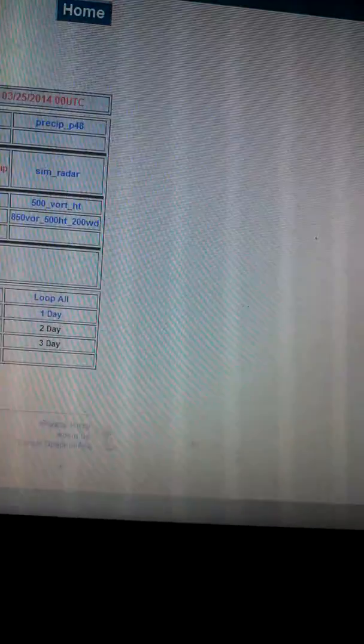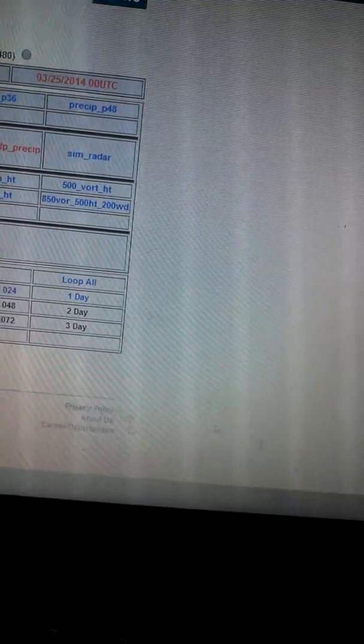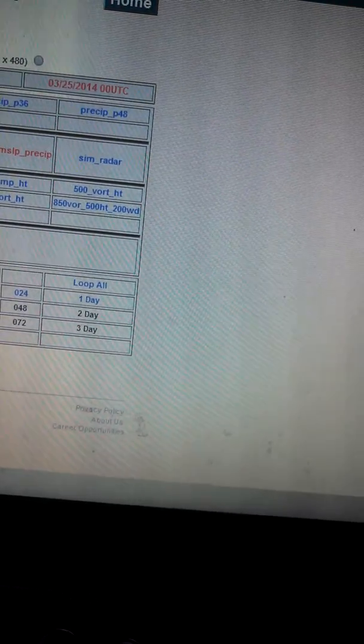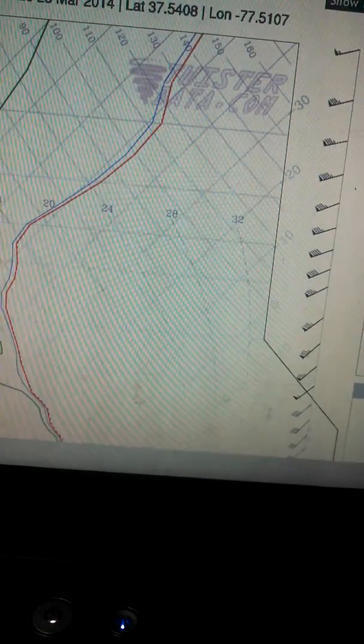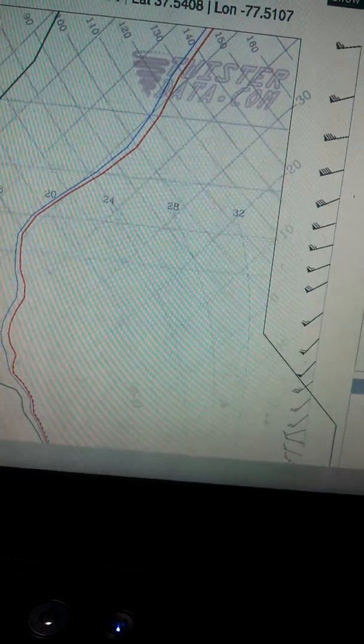It's still trying to load here. Let's see, we can't. Dang it. Crud. Oh well. But you can see it will basically move on out of the way by early Wednesday morning. So not going to be a big deal. Let's see. I'm trying to get this to load.